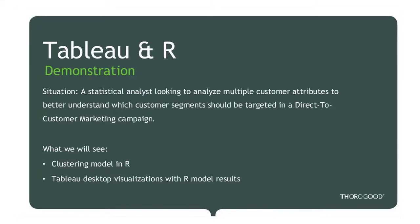For this demonstration, I'd like you to put yourself in the shoes of a retail company analyst, having the objective of better understanding customer segments in order to more effectively target a direct-to-customer marketing campaign. I'll show you how you can build a clustering calculation which connects to R, as well as how you can interact with these clusters in Tableau to gain insight into your data.